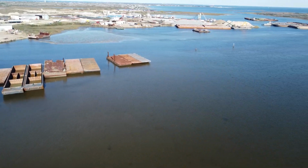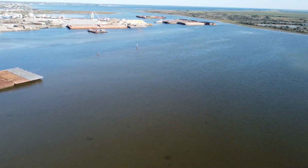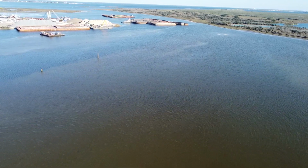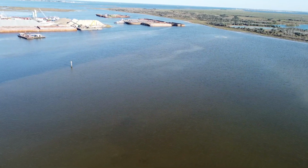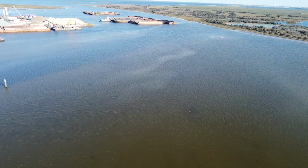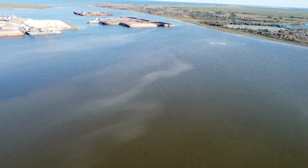Now, it is a very industrial environment at this point. There's a lot of barges, and that kind of robs a little bit from the beauty. But once you make it out there to the bay, it looks like it just would be a beautiful, beautiful place to fish. So we're going to take the next 30 minutes and we're just going to kind of go through this and let you see what I saw.